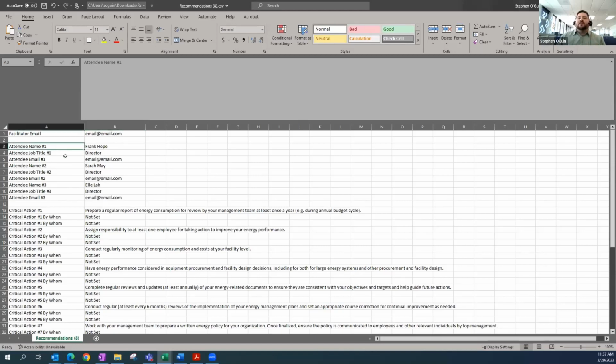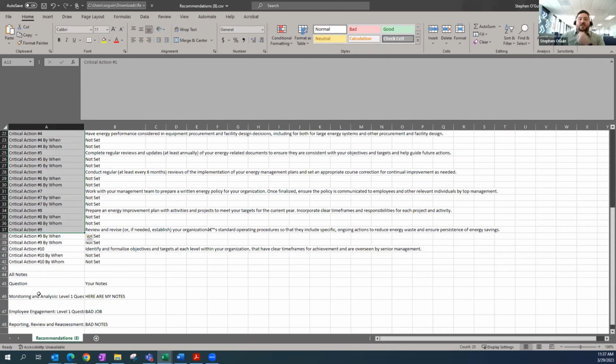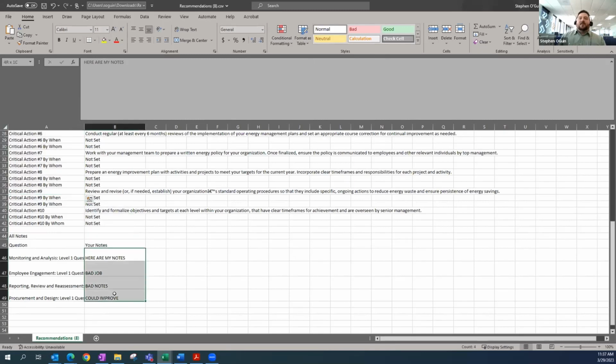captures certain key information: the facilitator's email, who was in attendance, and then some of these next action steps. I didn't fill this, and then the notes. It also captures the notes that we handwrote in. For this example, I only did 4 notes because it's a test. It's not a real one, but for every question across 5 levels and 12 components, there could be 60 rows of notes captured in here.